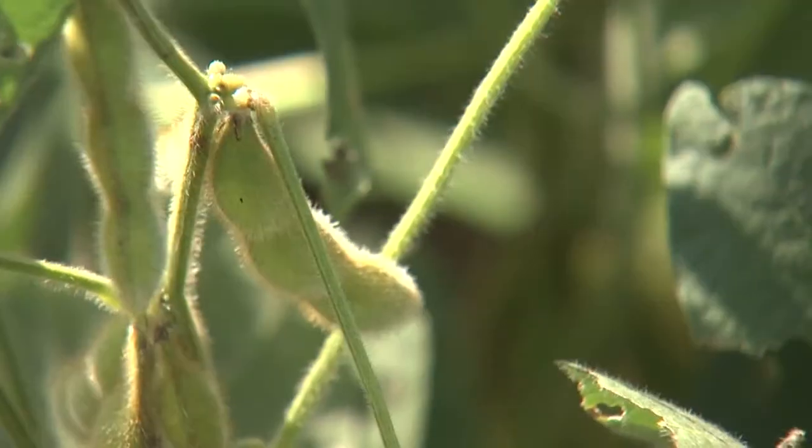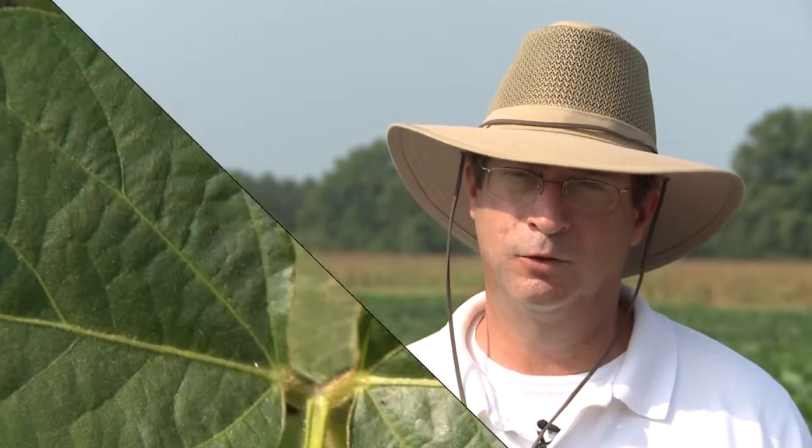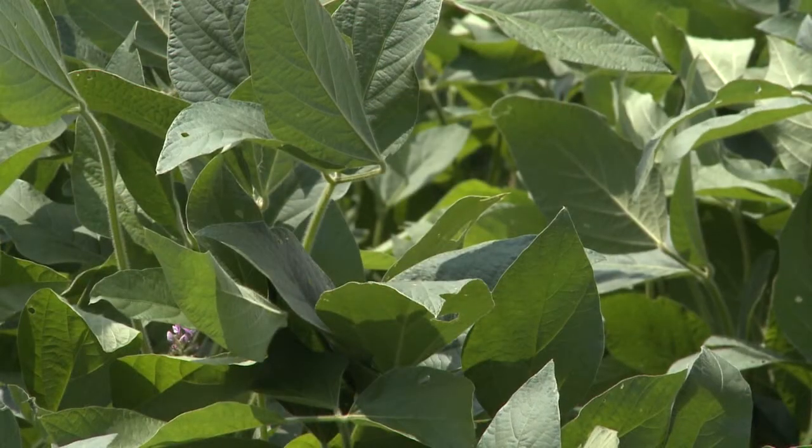Some individuals have mentioned that the reason we have higher levels of fertility recommendations from these different labs is because the newer varieties are producing a higher yield and they're mining more nutrients from the soil. So we wanted to look at some of these later varieties versus the earlier varieties that are not genetically enhanced. So we've got a conventional soybean variety and a genetically enhanced soybean variety.